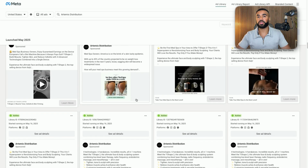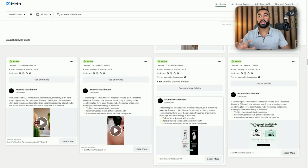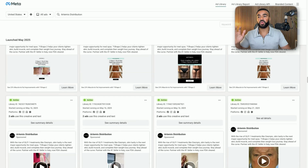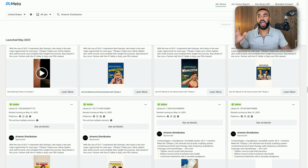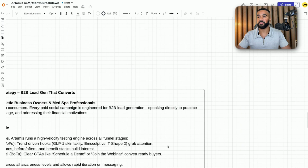Again, you notice that when it comes to their static images, they have a wide variety of different ad creatives that they're testing, right? You can tell that they're cutting edge when it comes to ad creatives, because you can see here, they're even testing AI ad creatives, and they have this running for quite some time. It gives you context on what's being done behind the scenes and how up to date they are with their current paid social ads and their marketing.